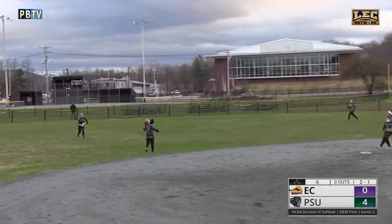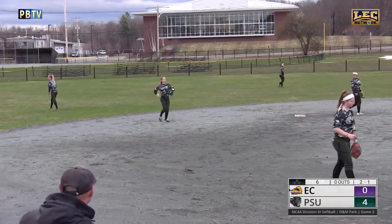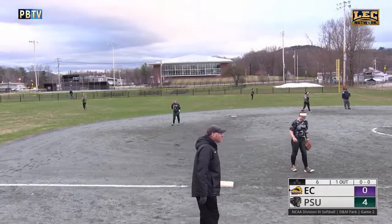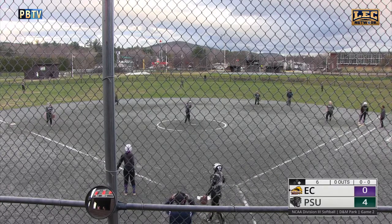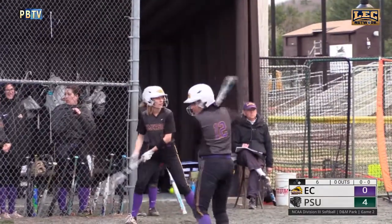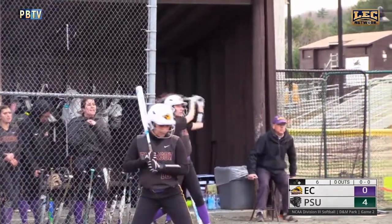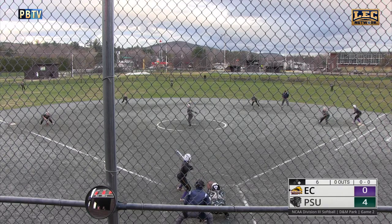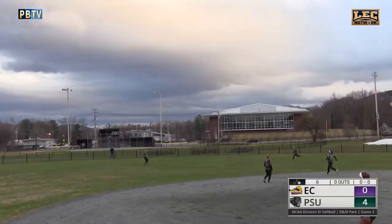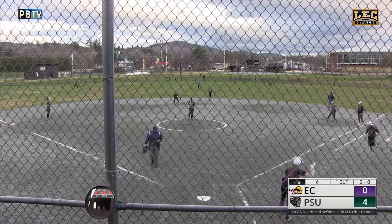She hits it to shallow center field, and a bit of an error there, and she'll reach first. It'll be called a hit. Up to bat now, number 12, Lindsay Lowe for the Lions with 1 on base and no outs here in the top of the 6th. And she'll hit it to center field here. Looks to be an easy catch though, and that'll be 1 out here in the top of the 6th.